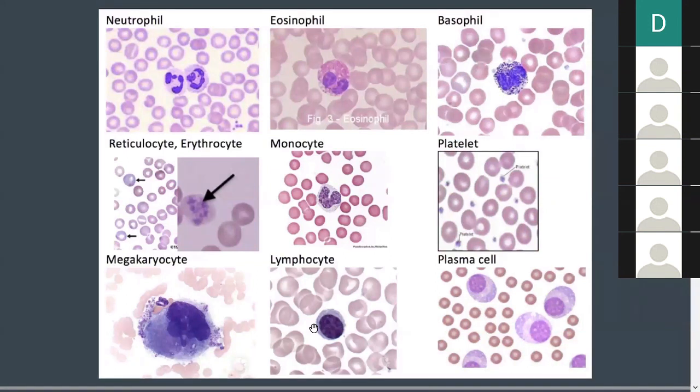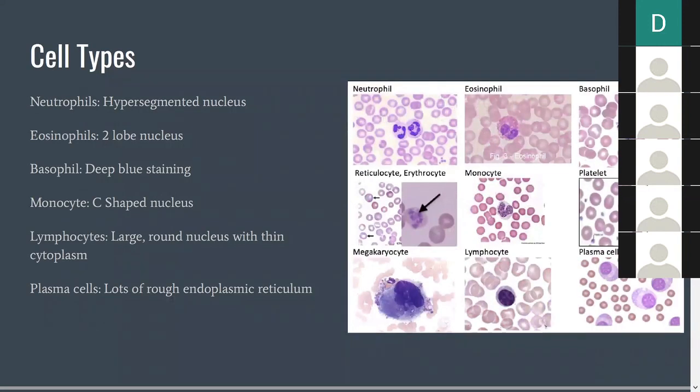Next thing that I want to go over is some of the types of cells. It's unlikely you'll be given any histology slides. For your sake, I hope you won't be given any histology slides. But you do need to have a very general understanding of the different kinds of cells that you can encounter and what they look like. As a very general breakdown, neutrophils classically have a hypersegmented nucleus, so they'll have 3 to 5 different lobules. Eosinophils have a bilobulated nucleus. Basophils have, yes, Denali?